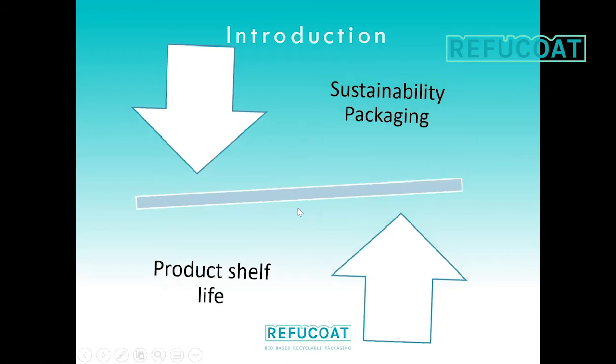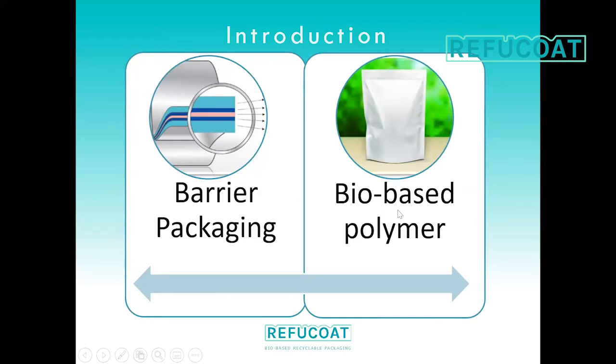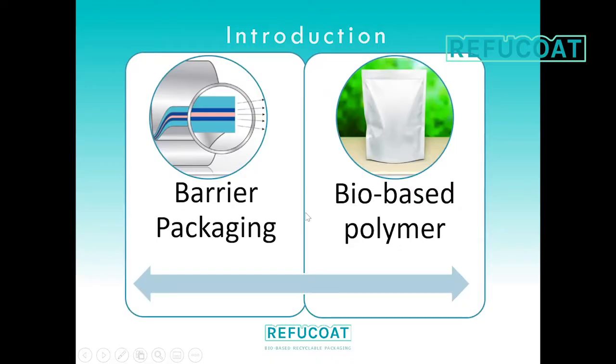Next slide, Nina. So here you can see the balance. When we started thinking about REFUCOAT, we thought that, of course, we need to continue working on various packaging structures in order to reduce food waste. On the other hand, we also wanted to work with bio-based materials in order to achieve new solutions that could be implemented in the packaging structures. Most of you should know that the best material for barrier packaging is aluminum foil, which has good barrier properties for oxygen, for water vapor, and also for light. And you also know that bio-based materials could be a solution, but they should improve their barrier properties and also be available at a reduced price in order to be affordable for companies.